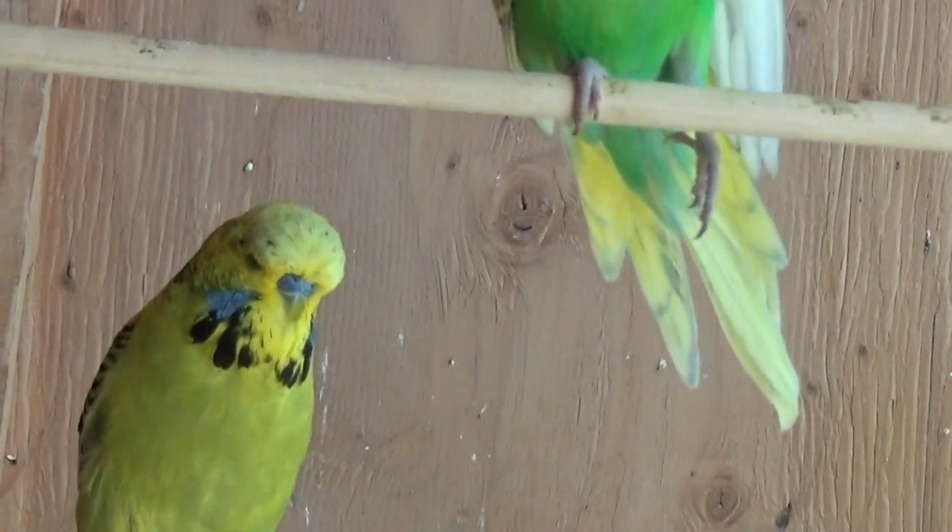So that's one of them. That's another one right there. He's hiding. See, he's got a nice head on him. And there's another one in here somewhere. I don't see it right now. But they all came out very, very small.